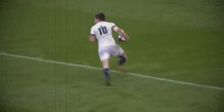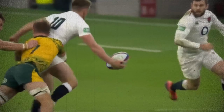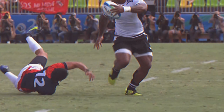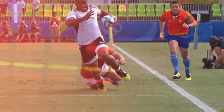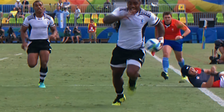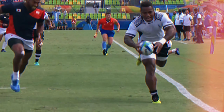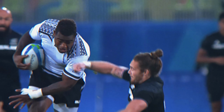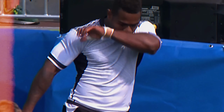Inside centre. Now we come to inside centre. The 12s of the modern game usually fit one of two profiles. Either they're a second ball player such as Owen Farrell, or they're a bruising ball carrier such as Bundee Aki. For our pick at 12, we've twisted the rules ever so slightly. Yes, usually he appears on the wing, but for the Fijian national side, he starts at 12. So for our choice as the world's fastest in his position, it's none other than Joshua Tuisova.